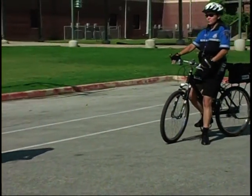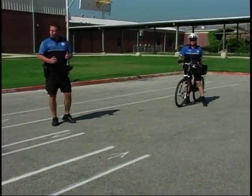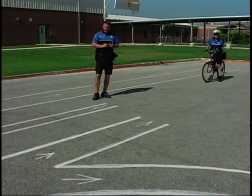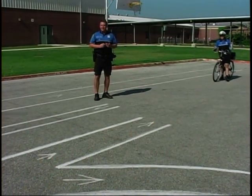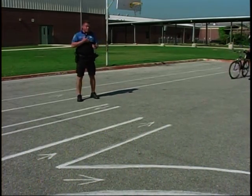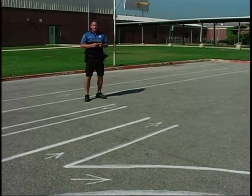The second course is a steering test. Here we have 2 lines that are 8 inches apart, 30 feet long. The object here is just to ride down the center of the line. Now, I know that sounds easy, but it's the hardest part of the whole bike rodeo. It's even hard for Officer Keogh.